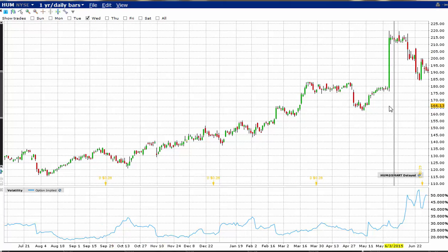So Humana is a stock at the moment that has two companies interested in buying it out. There's no deals being mentioned yet, but we do know that there's two companies in the process of having discussions trying to buy Humana out. And that's why you see this big jump in Humana share price. It went from 180 right up to 215 in one single trading day on those news. But since then it's retraced back.